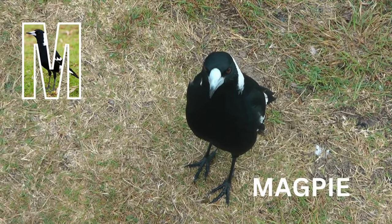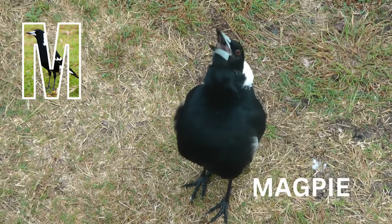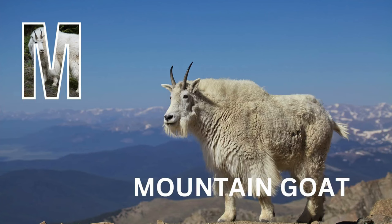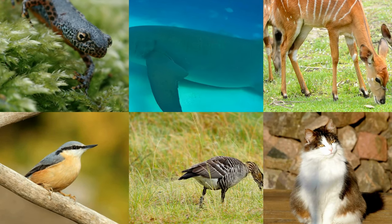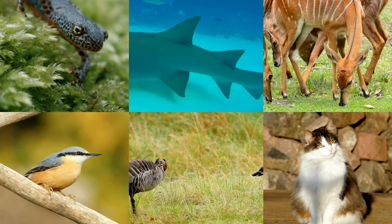Manatee. M is for magpie. Magpie. M is for mole. Mole. M is for mountain goat. Mountain goat. Hey, little explorers. Today we're going on an awesome adventure with the letter N.